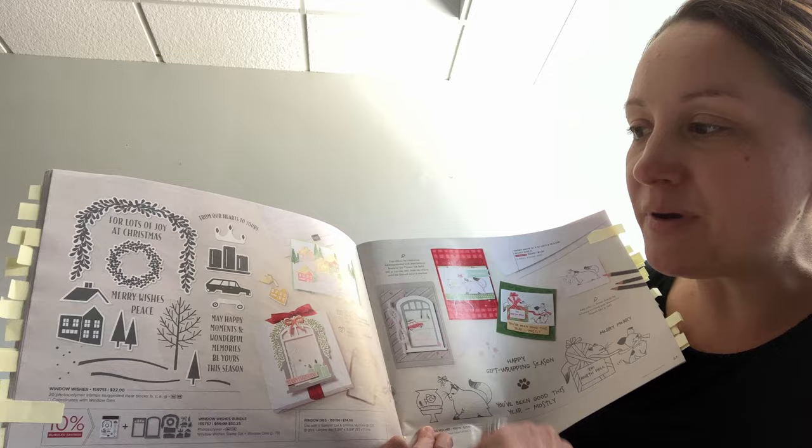But you know, this is a very versatile set because even though it says things like Merriest Wishes, first of all, it doesn't just have to be Christmas.